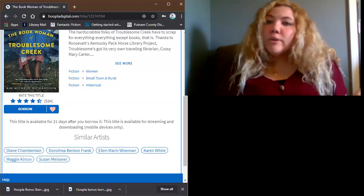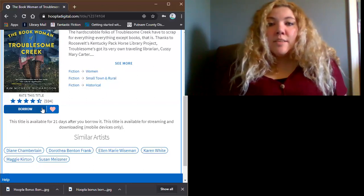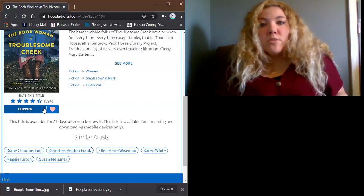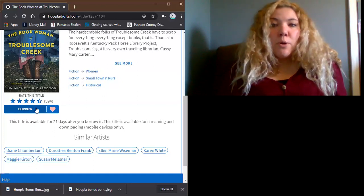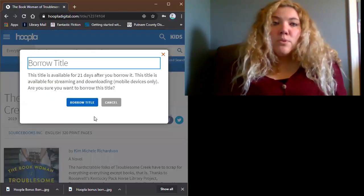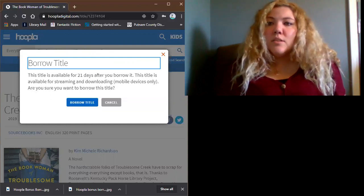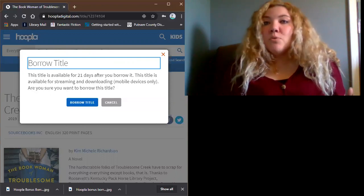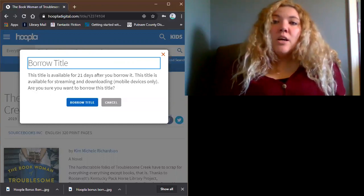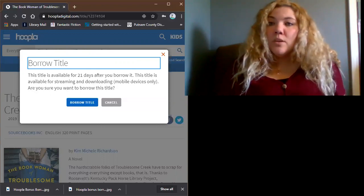So to borrow something, all you have to do is click on the borrow button on the title that you want. As an example, we'll go back to the Bookwoman of Troublesome Creek. And so we're just gonna go ahead and click this blue borrow button. And it's gonna pop up with this, "Are you sure?" text. And it should also, within this text, let you know how long the borrow is good for, and also if that title is available for download or for streaming. Streaming would be, you know, if you borrowed a movie or a TV show.